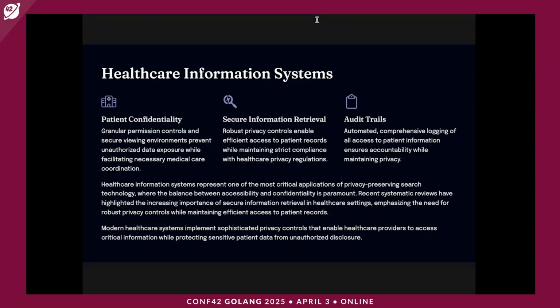Let's shift to real world impact. In healthcare, privacy isn't optional, it's life or death. Systems here ensure patient confidentiality with granular permissions. Only authorized doctors can access specific records. Secure retrieval mechanisms comply with HIPAA and GDPR, letting nurses pull critical data during emergencies without exposing sensitive details. Audit trails log every access like a security camera for data.